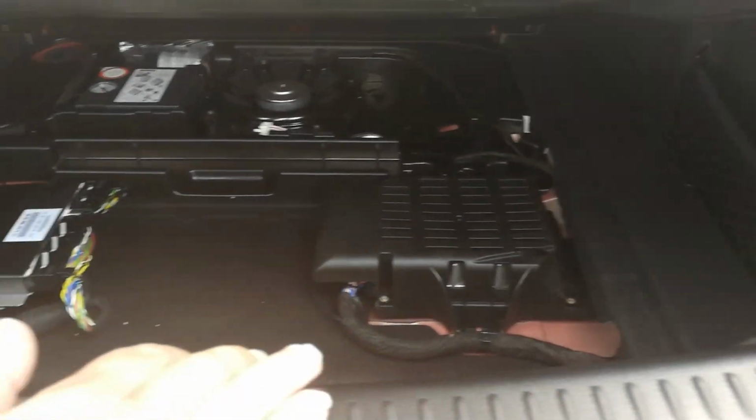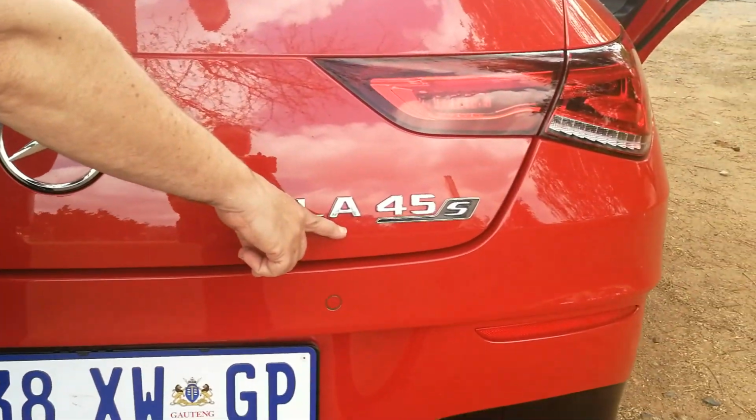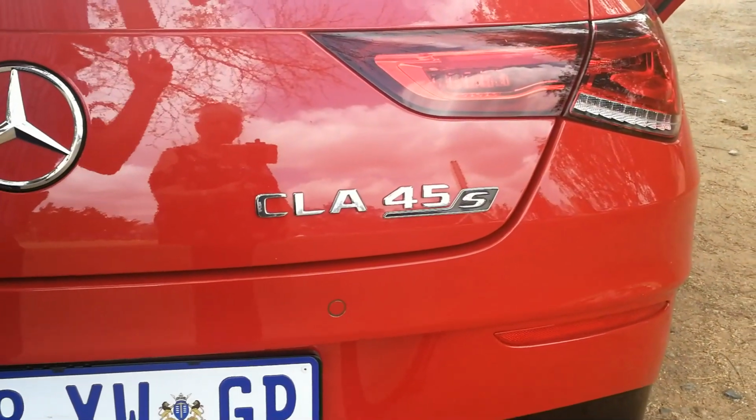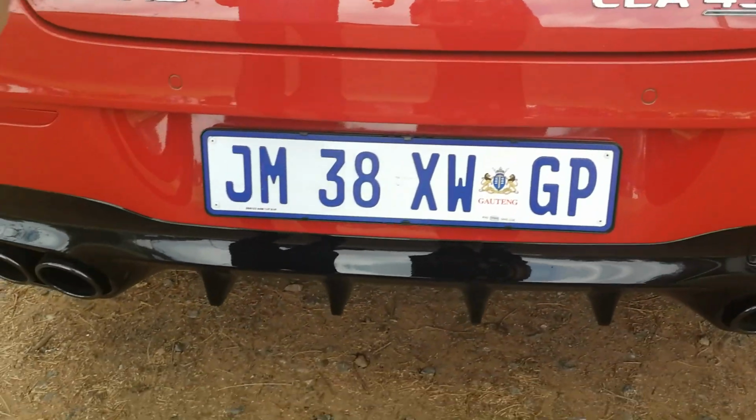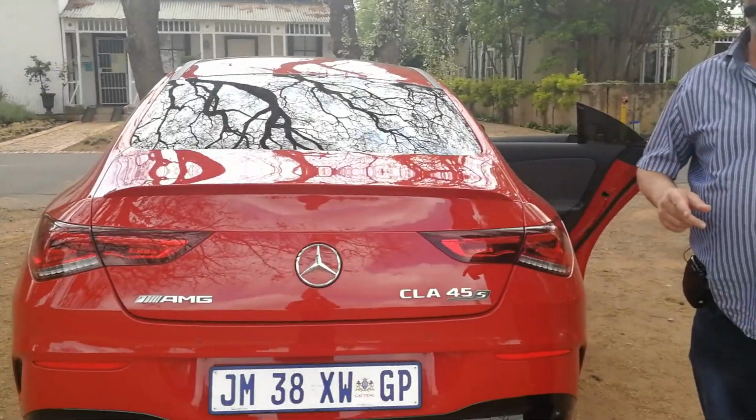And check underneath, you can see. I'm not going to say anything about whether there's spare wheels or not. But close the boot, and that's what really makes all the difference. We're in the 45S. S as well. Rear diffuser. Four mean exhausts. This is currently the most powerful production four-cylinder two-litre engine in the world. 310 kilowatts. 500 Newton meters of torque. Put down to all four wheels through the Speedshift AMG automatic transmission, that 7-speed, all four wheels, 4Matic Plus. Let's check it out inside, and we'll see some on the road action as well.